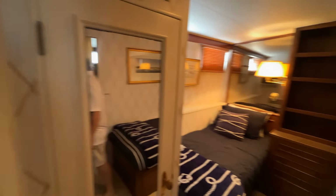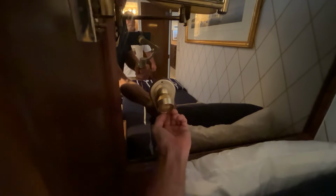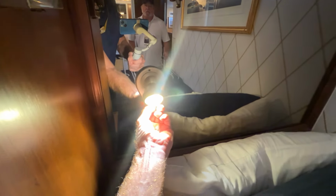Oh yeah, look at that. And I love these over the shoulder lights too. These are original too? I believe so. Wow. They should work as well. We work pretty hard to keep everything working. And you appear to be doing a good job.